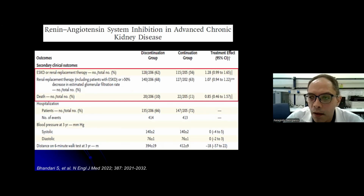or an ARB. Furthermore, as compared with the continuation, the discontinuation of RAS inhibitor therapy was associated with a non-significant increase of 28% in the risk of developing end-stage kidney disease or initiating kidney replacement therapy. Therefore, these stronger clinical trial data indicate that in patients with advanced and progressive chronic kidney disease, the discontinuation of ACEs or ARBs is not an effective intervention to delay the initiation of kidney replacement therapy.